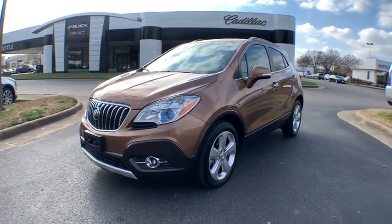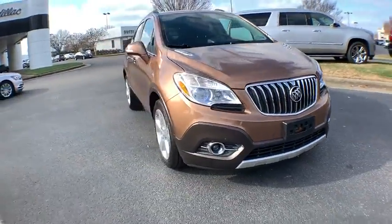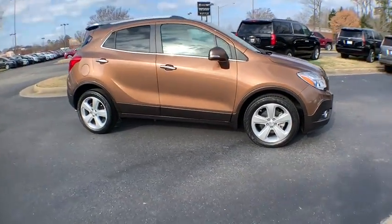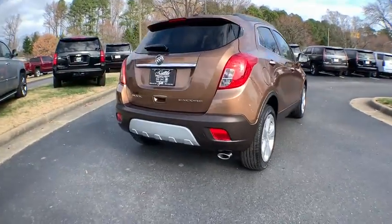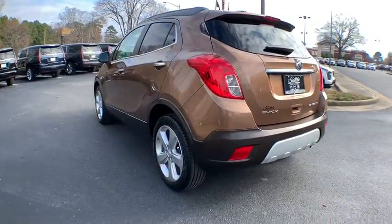Make a great choice today with the 2016 Buick Encore. The Encore captures Buick's traditional strengths while demonstrating luxury and style in a petite size. It's amazingly quiet at freeway speeds, and the suspension engulfs pavement imperfections, providing passengers with a pampered ride.